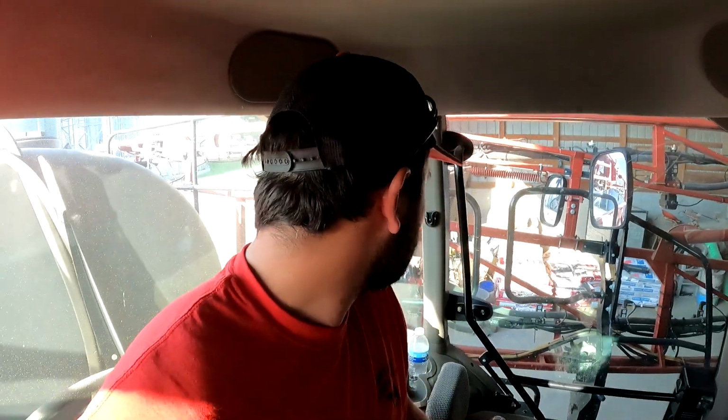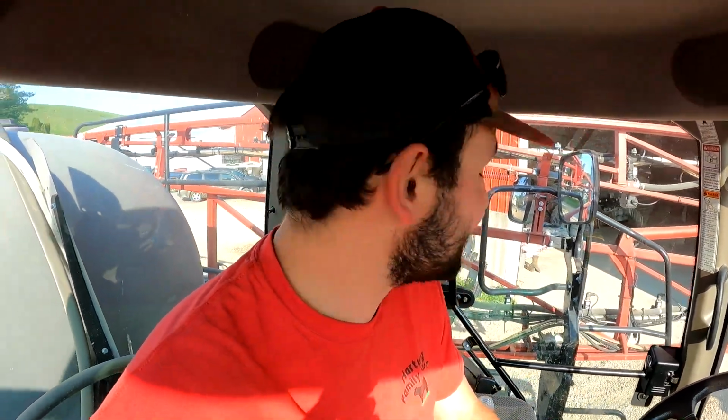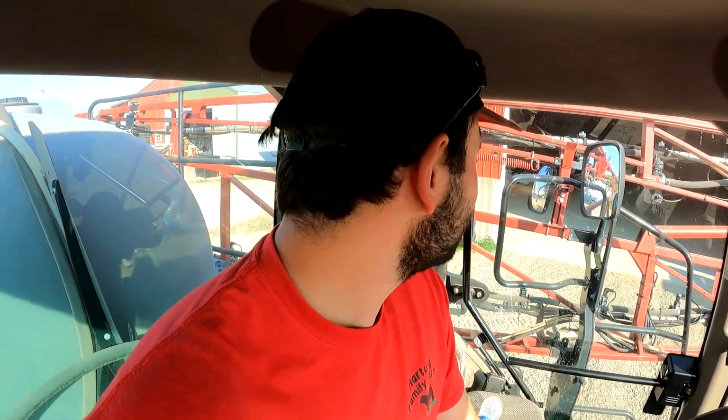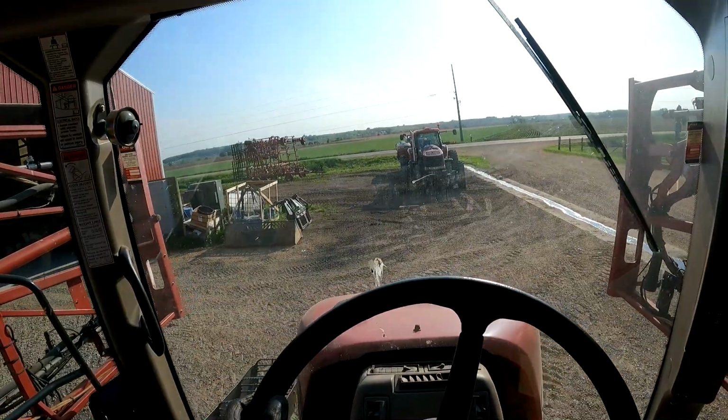So yeah, Pat's putting seed in the ground, and Curtis is working ground ahead of Pat. Unfortunately, we just had a track issue on the Cat, as in the tracks are splitting apart. That's not good. So we're gonna have to go look into that. And Nathan's out hauling manure.